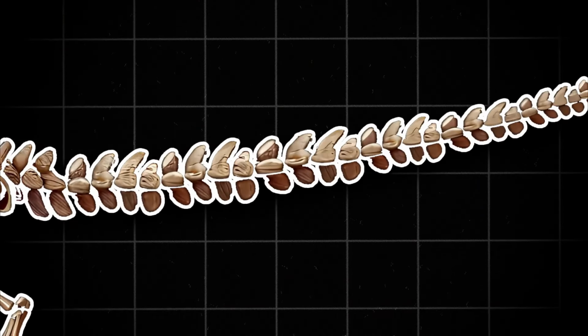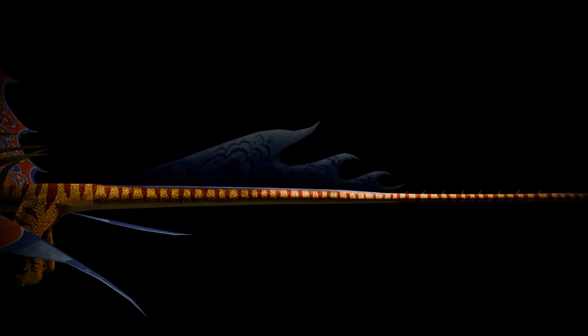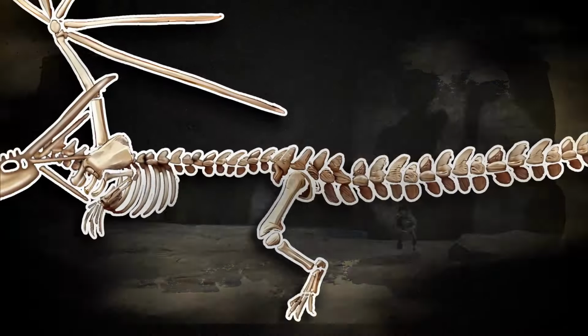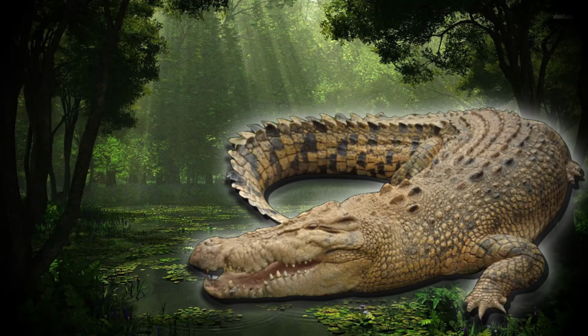Finally, the tail structure is designed for balance, power, and precision. It starts thick and robust at the base, tapering to a more flexible tip, precise and powerful enough to knock an enemy out of the sky. The tail muscles are anchored to the spine, providing the strength needed for rapid whip-like strikes, similar to how a crocodile's tail can deliver powerful blows.